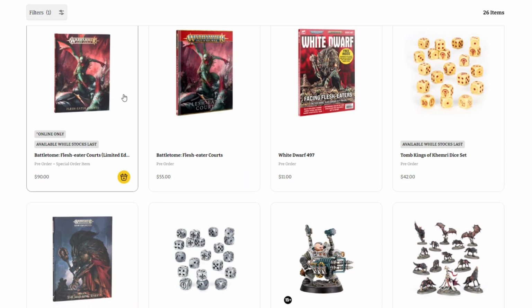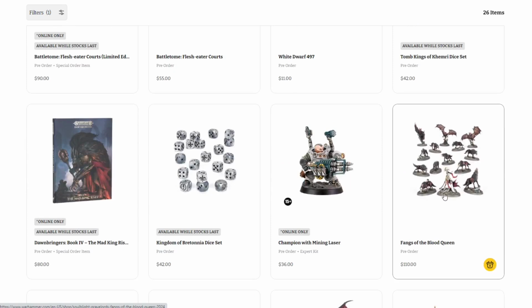If you are after either of the limited edition books, I wouldn't mess around. Those will probably sell out relatively quickly. Also, I would imagine this Fangs of the Blood Queen box, it's a pretty good deal overall, and it is your first grab at this new model. Sekar is a nice model. Bats and wolves are popular in the faction, and most of these box sets that were decently priced and also had a new model and also were a good value sold out pretty quickly. So if you're after any of those models or books that are limited, that's probably the only stuff you really got to worry about selling out.